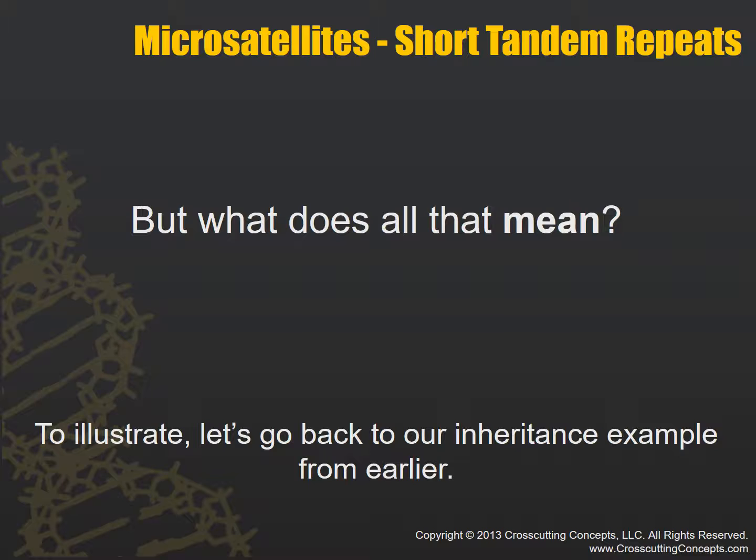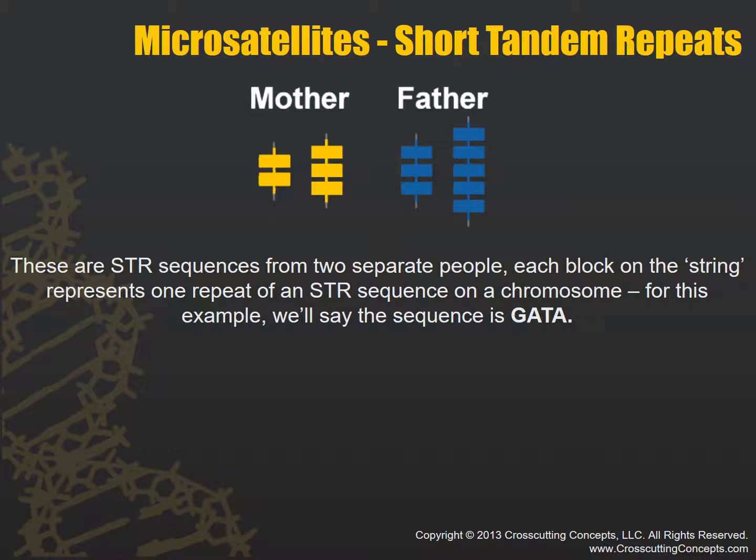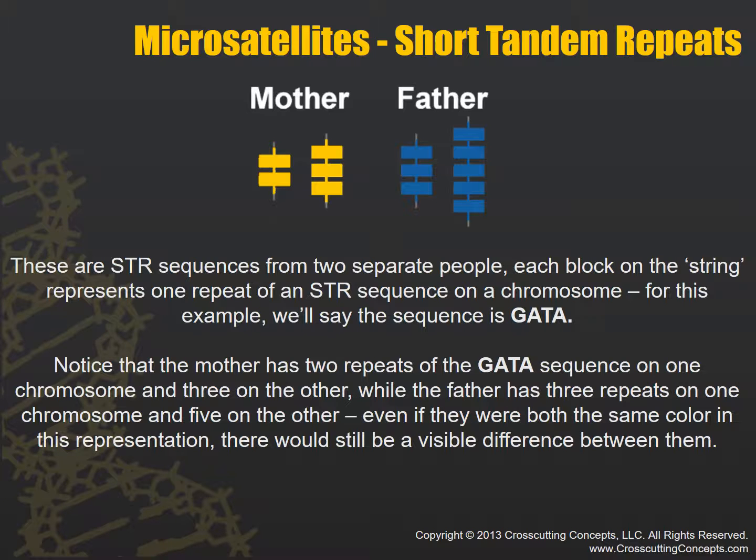Okay, so let's go back to our inheritance example. We have a mother and a father. We're showing here STR sequences, and we're going to say that this STR sequence is GATA. So the base sequence GATA. The mother repeats the GATA 2 times on one gene and 3 times on the other, and the father repeats the GATA sequence 3 times on one gene and 5 times on the other. Like I said, the mother has 2 repeats of the GATA on one and 3 on the other, while the father has 3 on one and 5 on the other.